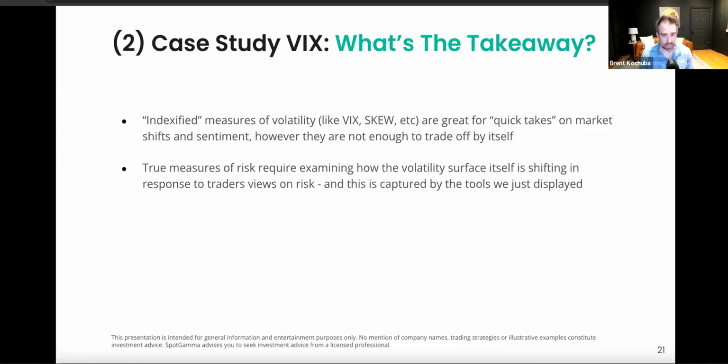So what is the takeaway here again is that indexified measures of volatility, when you look at the VIX index, the skew index, anything like that, they're great tools for quick takes and understanding broad market shifts in sentiment. I look at the VIX every day. I look at the skew index every day because I just want to know, is anything strange happening? If I see something strange is happening, a move up or down, okay, let me drill into that. Look at volatility, underlying volatility, fixed strike volatility to start to break down what may actually be taking place. And I find that that is much more informative when you're trying to place trades around that.